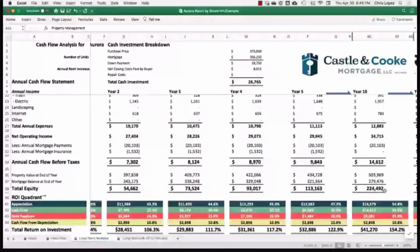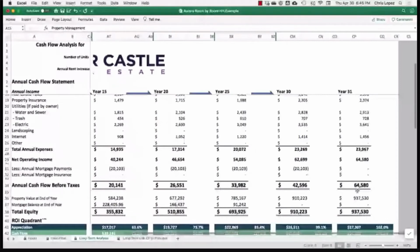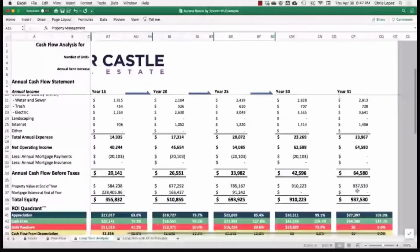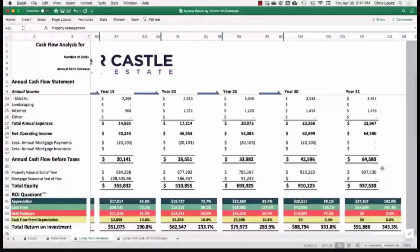And I mean, you can always go out to year 30. I tend not to go all the way out there, just because that's so far in the future. Who knows what happens? But this is where things get crazy if you really go out there. You're going to be cash flowing $64,000 a year.